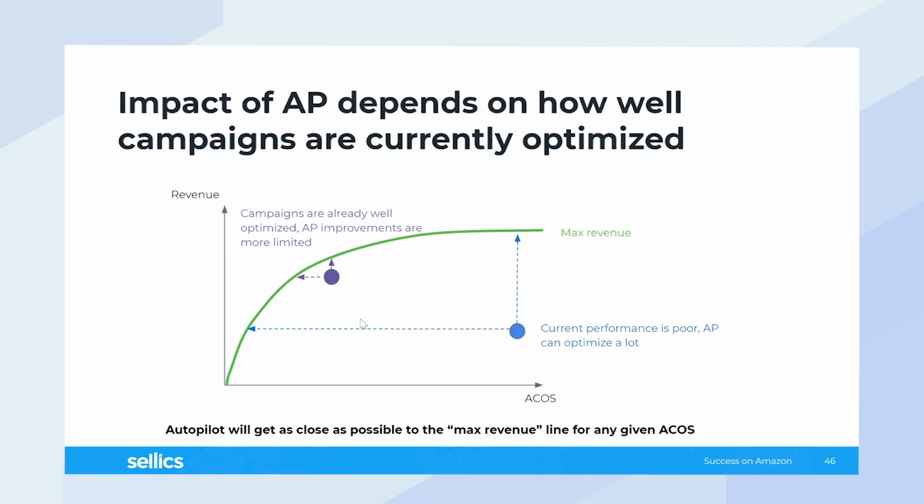The impact that you will see from algorithmic campaigns will depend on how well your campaigns are currently optimized. If the blue dot, essentially, is your current performance, and your current performance is right here, there's a lot of optimization potential for algorithmic solutions. They can increase revenue a lot, or they can decrease ACOS by a lot. But if your campaigns are already well optimized, algorithmic solutions are more limited. There's less room for improvement.